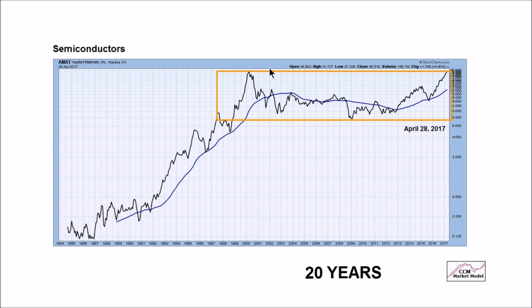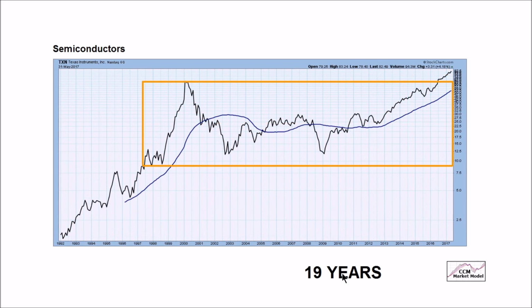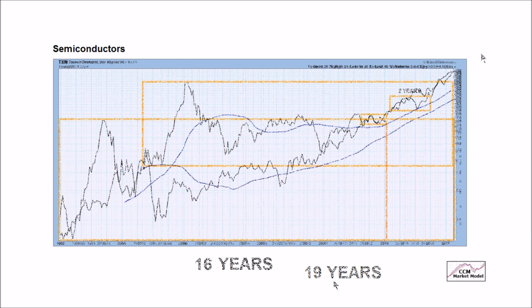Similar situation with Applied Materials, April 28th, 2017. We were still inside of the orange box and had not yet exceeded the highs from the year 2000. If we fast forward to month end, we closed above the orange box. The longer we hold above it, the more meaningful it becomes. Similar situation for Texas Instruments. It entered the box here and then stayed in the box for 19 years. Look at the sideways movement here in the 50-month moving average. The longer we go sideways, the bigger the move we can expect to get.